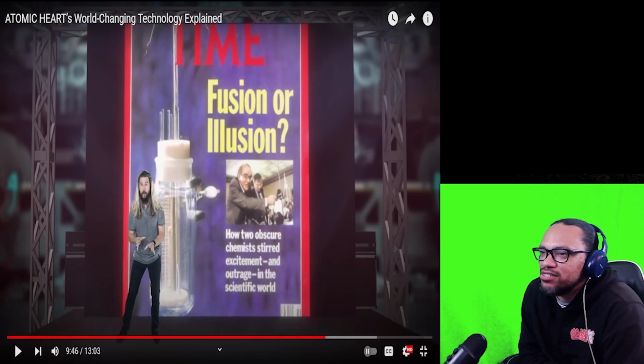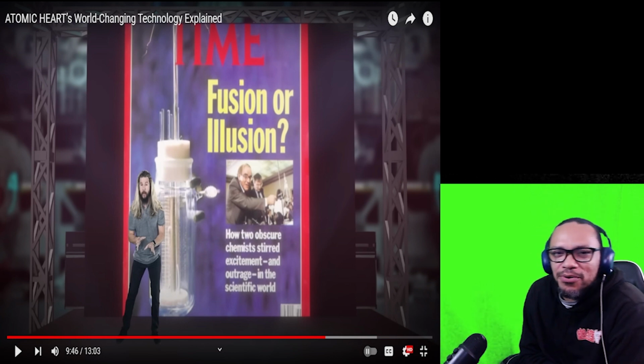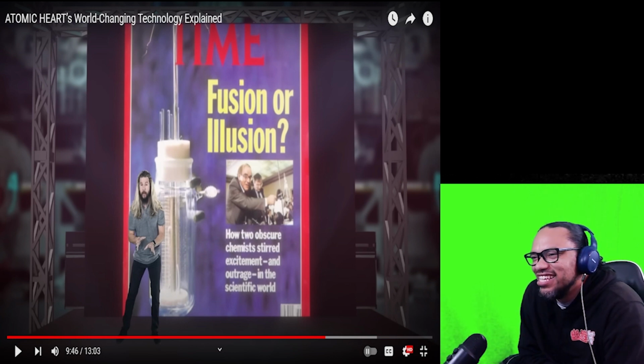How two obscure chemists stirred excitement and outrage in the scientific world. Woo, man. That's a rough headline to have your face attached to. Oh, I feel sorry for them.